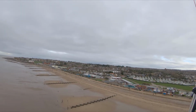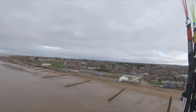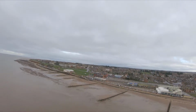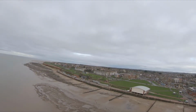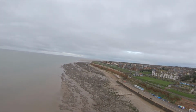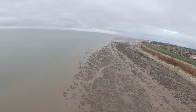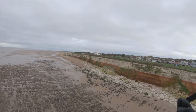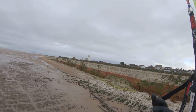So on the right hand side is Hunstanton. It's the new part of Hunstanton. Further up the coast is the old Hunstanton. There's an old shipwreck here, which is pretty cool. I also like the colours in the cliff there, the different layers of rock. It's quite cool to look at as you're flying along.